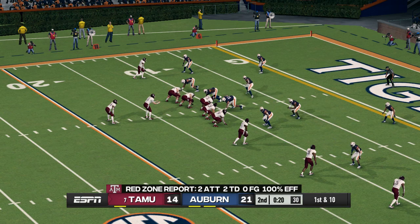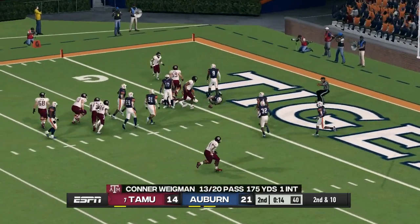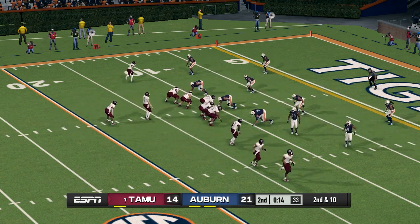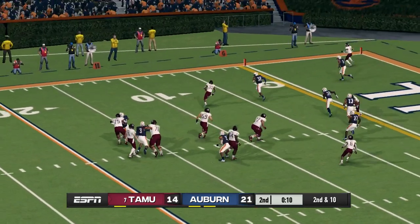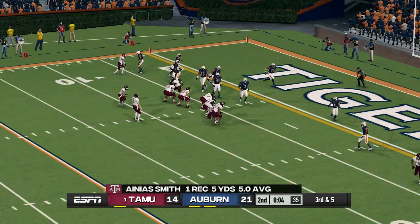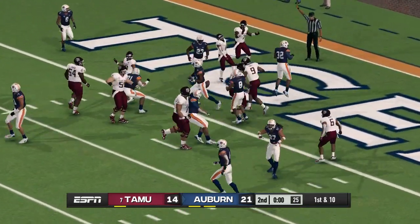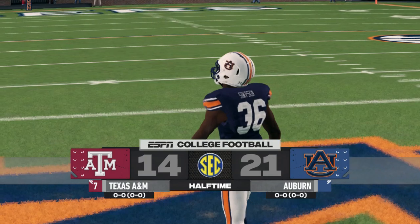Green 88. Green 88. On the throw, incomplete pass. And this is the 10th play of the drive. Level at the 5-yard line. Throws it into coverage and it's intercepted. We've seen quite a bit of offense here as we reach halftime. Our score is 21-14, Tigers.